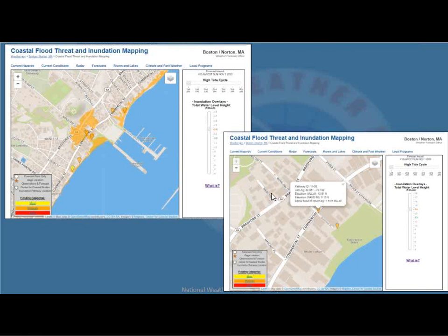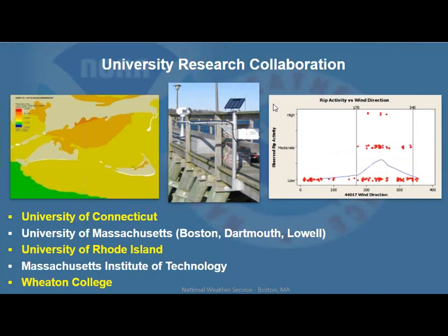So that is going to be done over the next couple of years. We've also completed the work on Nantucket, so that will be coming to this web portal soon. We also do quite a bit of university research collaboration, as I mentioned at the start. And in particular, these universities listed here, we've done some recent work with.